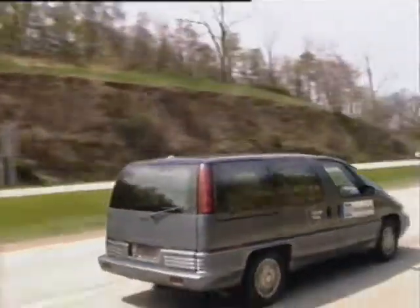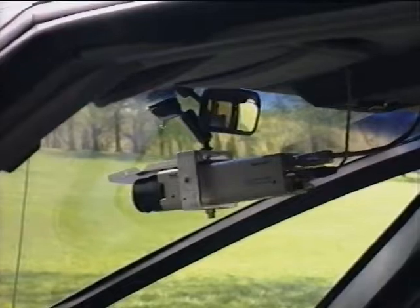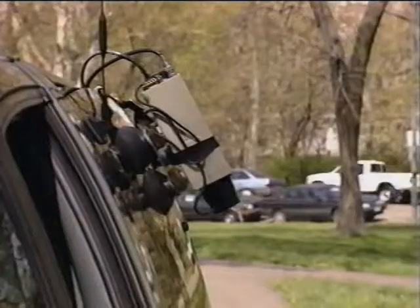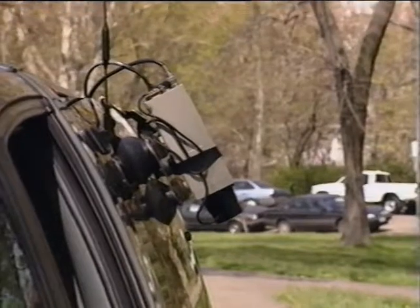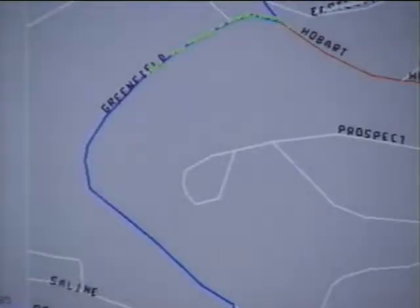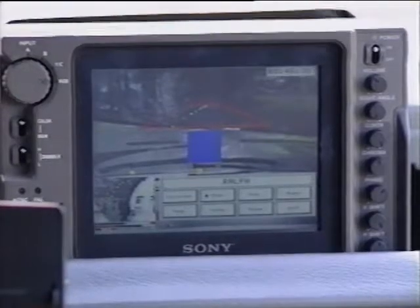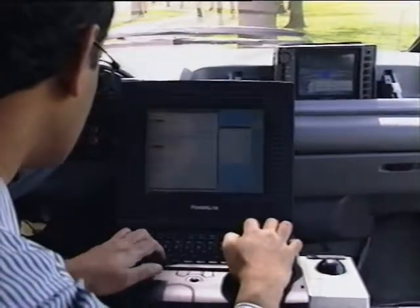We have equipped this testbed vehicle, called Navlab 5, with a forward-looking video camera to see the road ahead, as well as a downward-looking camera to see the lane markers next to the vehicle. It has a satellite positioning system and a digital map for finding the vehicle's location on the road network. It has a video display for monitoring camera output and a laptop computer for sensor processing and driver interface control.